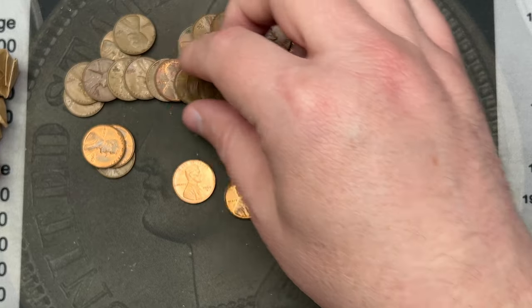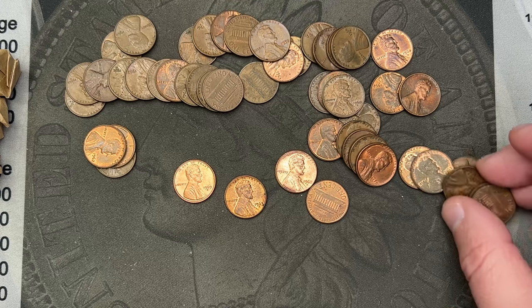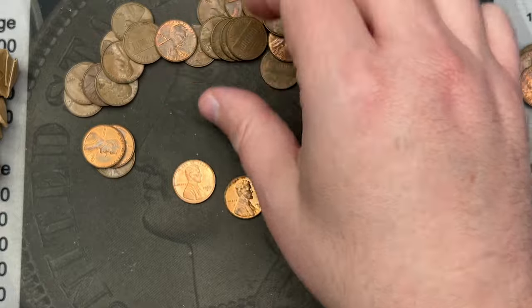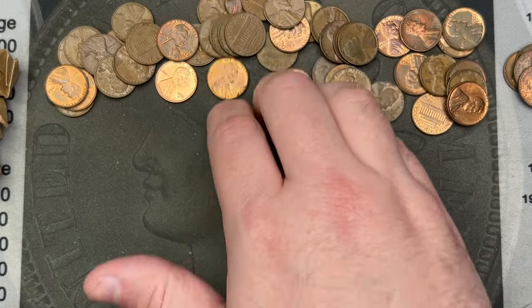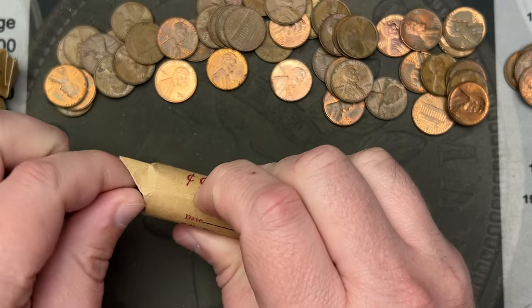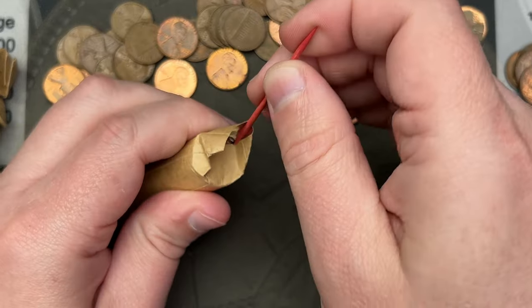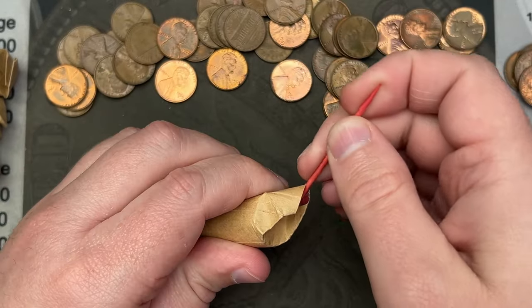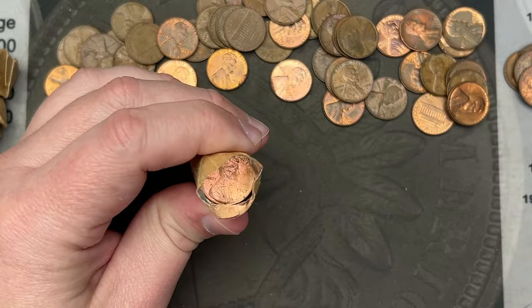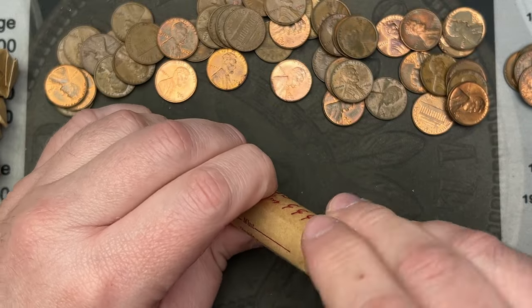There, and a lot of brown cents in this one. Okay, looks like it's mostly 60s in this roll as well. Let's put those out of the way. Let's crack the next roll. Yeah, it looks like all 60s. There's a couple of 59s in there, and that's pretty much what I'm seeing. And since they're all pretty brown, look like they're circulated, we're just going to move on to the next roll. So I'm not seeing anything stand out there.